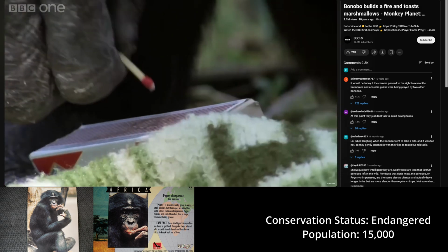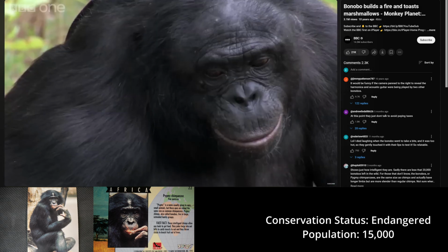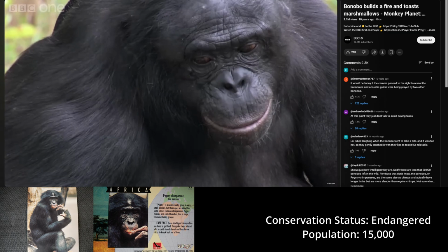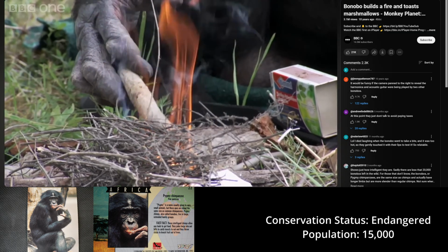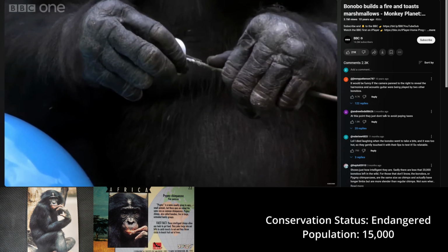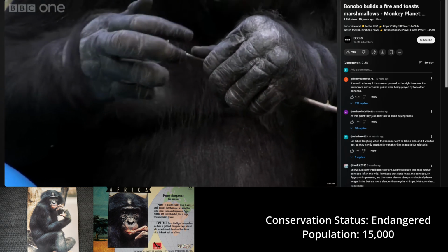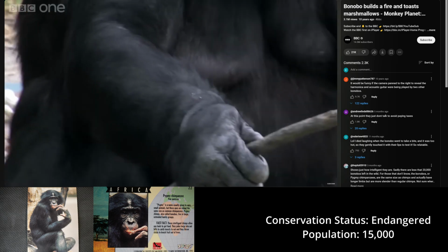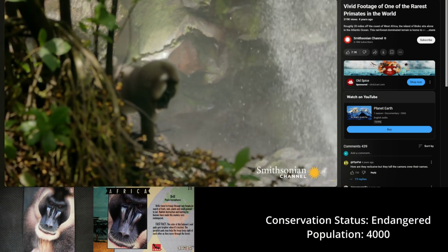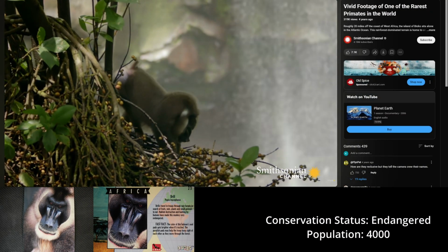Meet the pygmy chimpanzee, or Pan paniscus. Despite their name, pygmy chimps are actually about the same size as common chimpanzees. Also known as bonobos, these apes live in large extended family groups. Bonobos are incredibly intelligent and resourceful. They use tools to gather food, such as poking twigs into anthills to catch insects and throwing sticks to knock fruit out of trees.